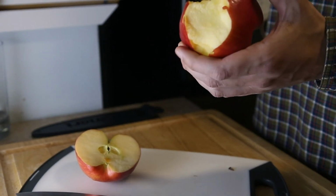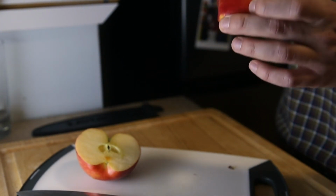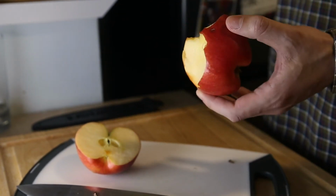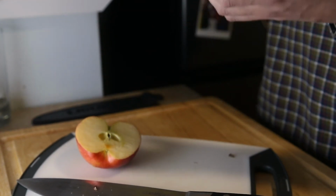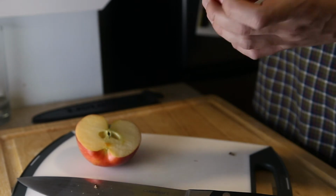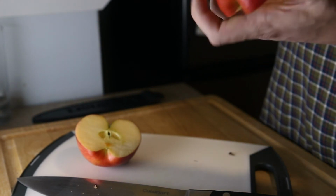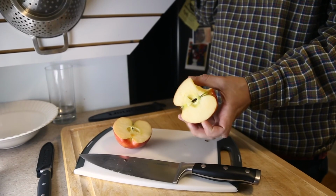The skin and texture is maybe my least favorite part of it. I feel like it gets a little gummy towards the end. But it's a really nice crisp crunch, kind of juicy. I feel like this might not be the best example of the apple. Maybe there's sweeter ones out there, but it's got the sweetness of the Honeycrisp, I guess.